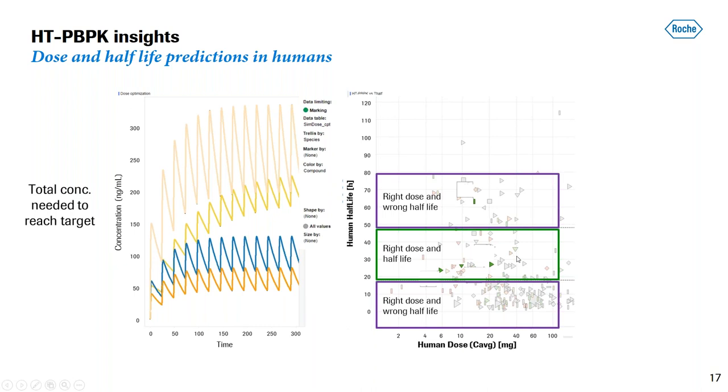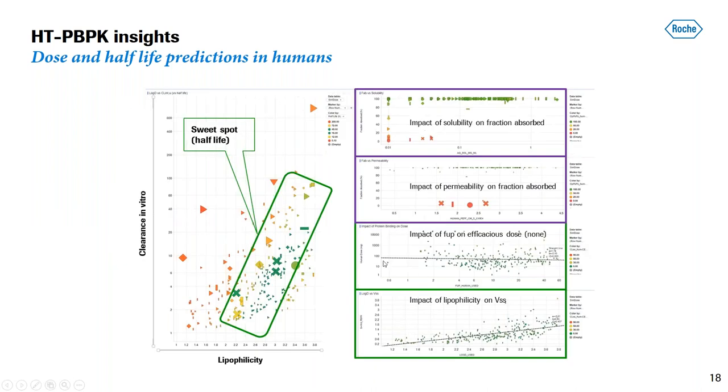So all this can be achieved with this approach, which we find really informative. And what's more, from a design space, we can look into properties and see which properties are relevant for the compounds. In this case, we're focusing on half-life, and we can see here that if we have the right combination of clearance and lipophilicity, we end up in the right space in terms of half-life, depicted here by these green colors. These are insights that the team really appreciates and can help the medicinal chemistry team to design better molecules.